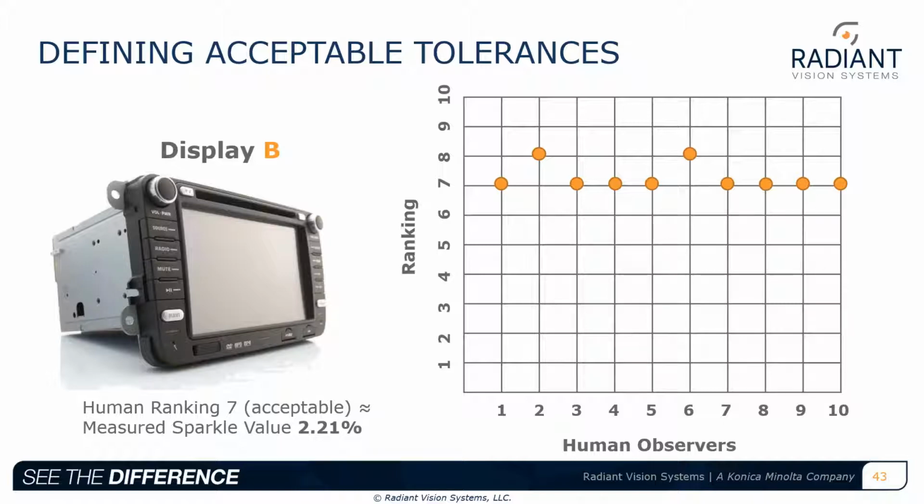And that correlation shows that as the sparkle variation percentage increases, there is a larger amount of sparkle variation present in the display. As we move on to display C, you can see that the human observers realized and observed that there was a larger amount of sparkle variation, again dropping the ranking of the display itself. And in this situation, the camera once more showed a larger percentage of sparkle variation.